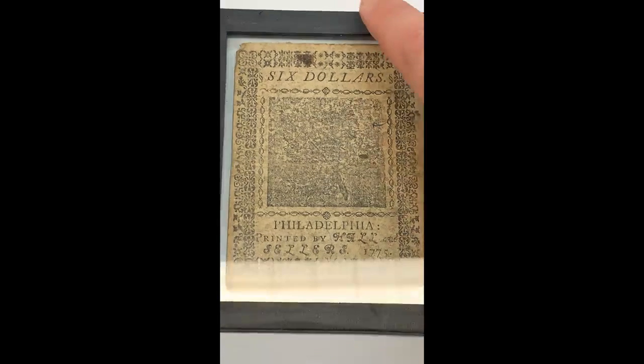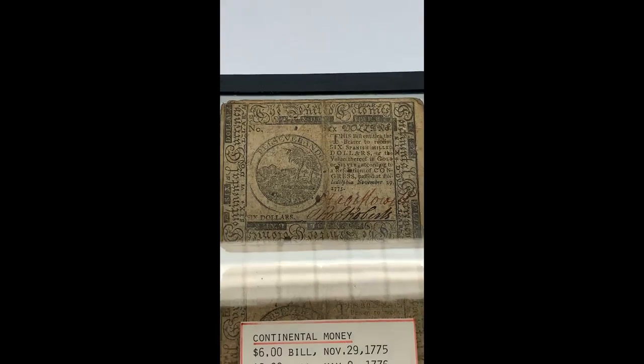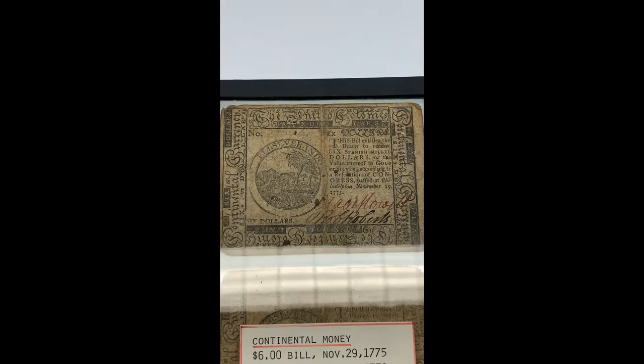If we flip over to the back, you'll once again see, and I can zoom out a little bit here, that it's very intricate again. The sides say Continental Congress on either side, at the top it says the United Colonies, an intricate stamp again, and then there's a text. The text is hard to see, but I'll read you what it says.